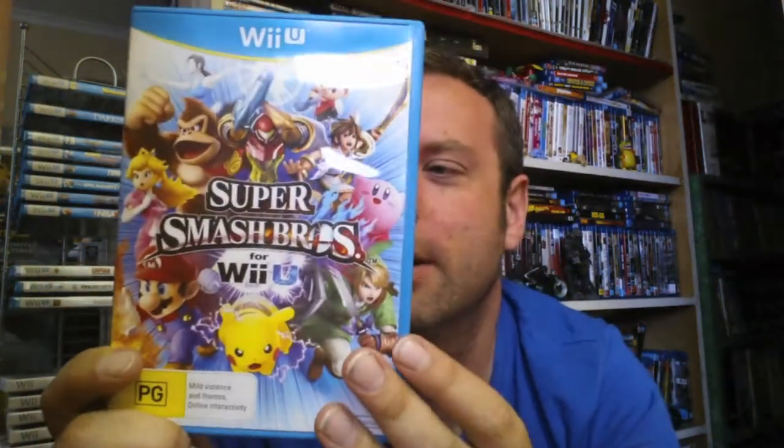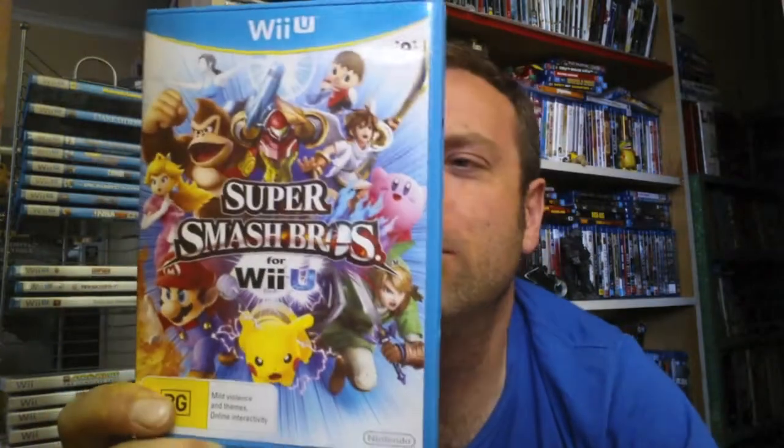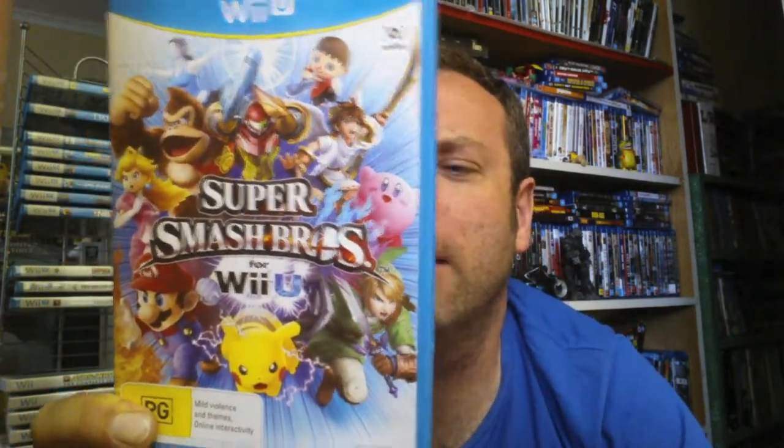So the first game here is Super Smash Brothers Wii U, which is a really anticipated game when it was first announced, and I have been pretty keen to give it a bit of a go. I think on the GameCube I did play a little bit of it, and it looked kind of alright. I actually haven't had much of a chance to play this one all that much.